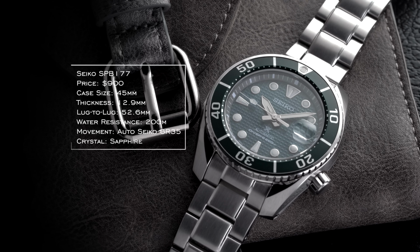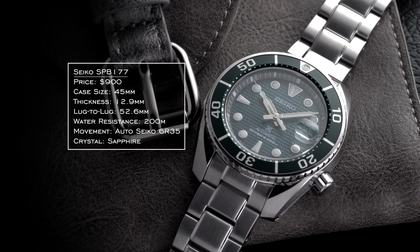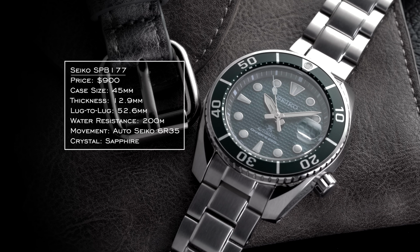The name is going to be a nice characteristic of how this one wears, 45 millimeters on the case size, but still pretty broad lug to lug. This one does wear more compact, but not to the same degree a Turtle will.